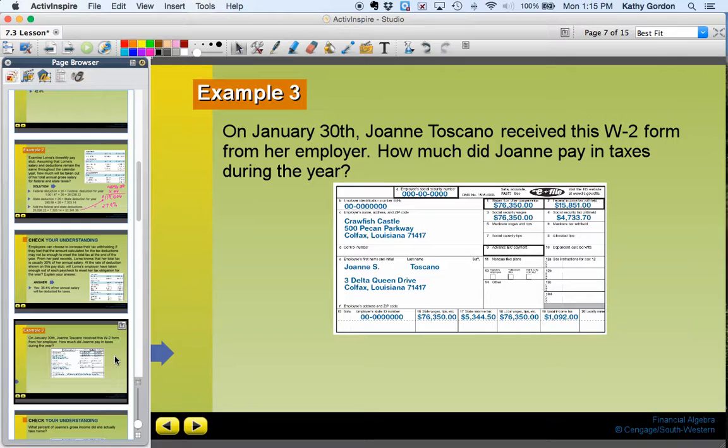So, the question here is, if this is the W-2 form that Joanne Toscano received, how much did she pay in taxes during the year? So what should we add up? Which ones? 2. Should we include 4? No. No, because that's the Social Security one again, right? So that goes back to what we talked about a second ago, that if they're asking you about what your taxes are, we don't usually include Social Security and Medicare.